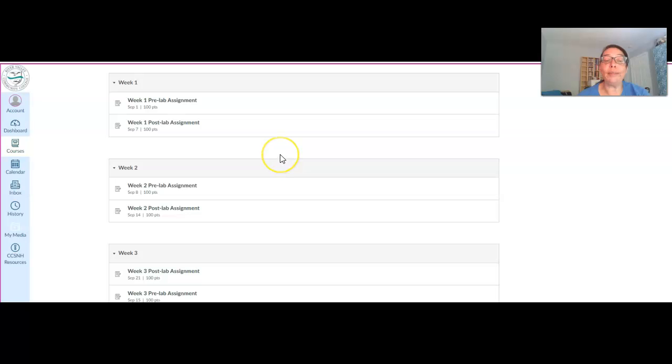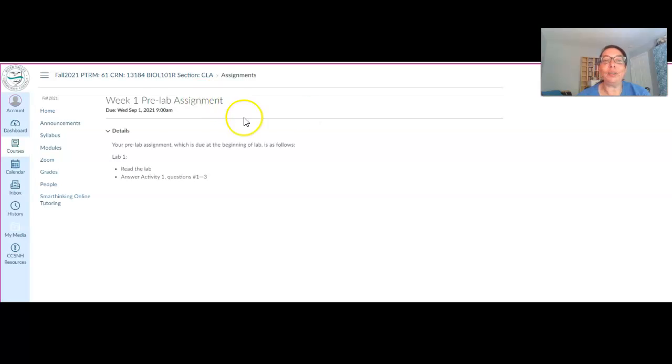So in week 1, right, it's a fairly simple layout. Week 1 has a pre-lab assignment and a post-lab assignment. You'll see right there, the week 1 pre-lab assignment is due on September 1st. That's Wednesday at 9 a.m. And your post-lab assignment for this lab will be due the following Tuesday by 11:59 p.m. So if you click on pre-lab assignment, it'll bring you here. And it tells you the same thing that's in the schedule in the syllabus. Read the lab and then answer these questions and bring them with you to lab.